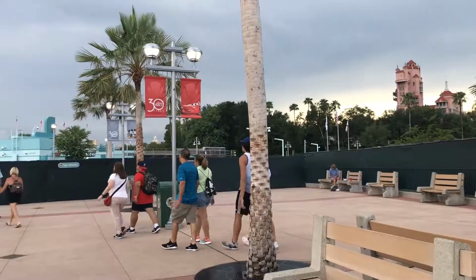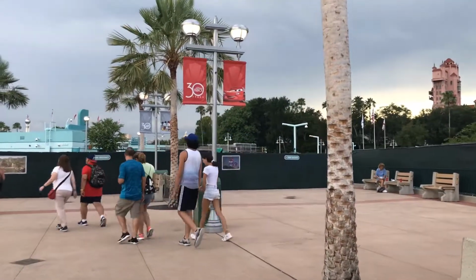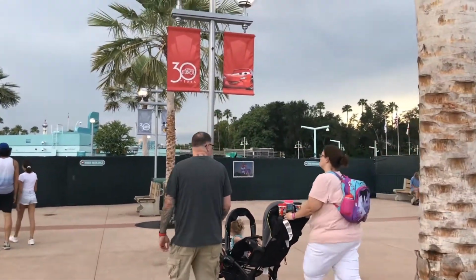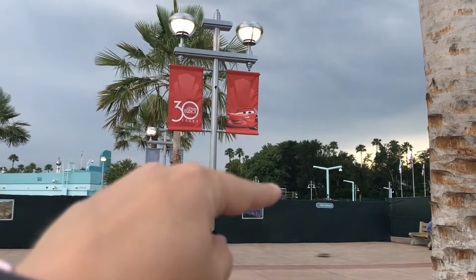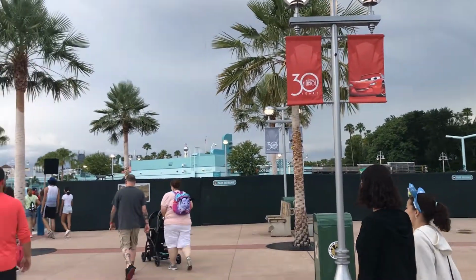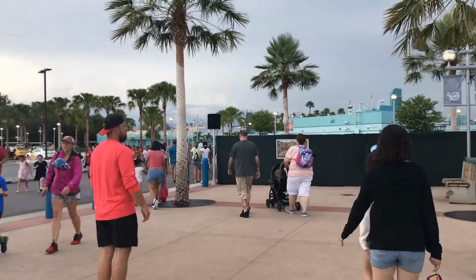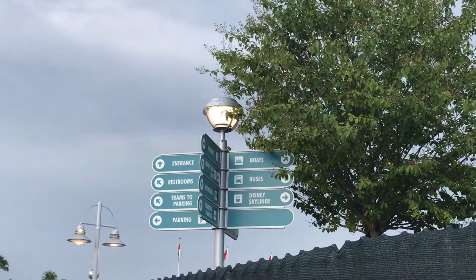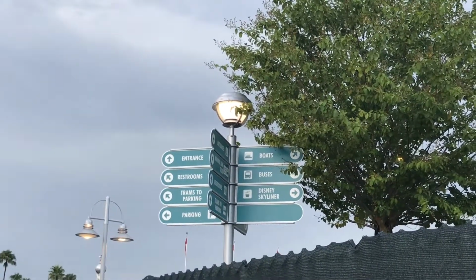So let's head in. All right, so they still have plenty of construction fence up because as you can see, over top of the fence here, this is where the usual entrance is, so they're updating that right now as well. So let's head on in. And as you can see on the sign, they have added the Disney Skyliner here to their directional map.